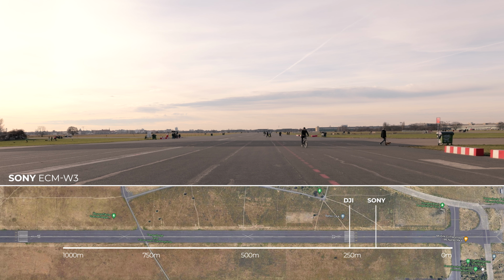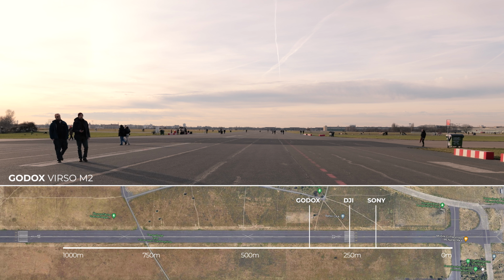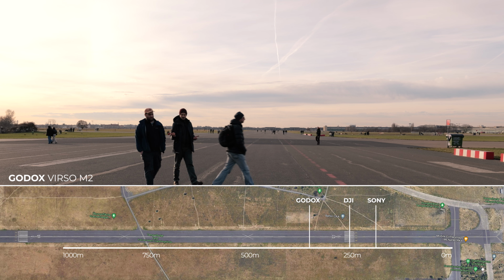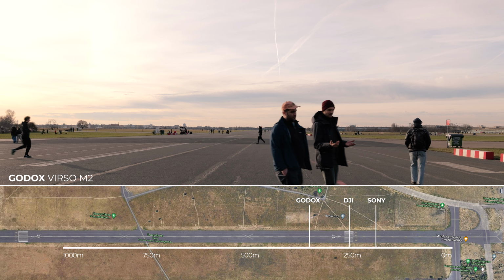Sony managed to go up to 200 meters, although they claimed the transmission range is only at 150 meters, so that was impressive. Clear. Crystal clear, guys, crystal clear. I'm telling you, Godox, you know, it's doing pretty well. It should change some stuff on its specs. I'd say at 300 meters, it became very clear, and at 250 meters, it was crystal clear.